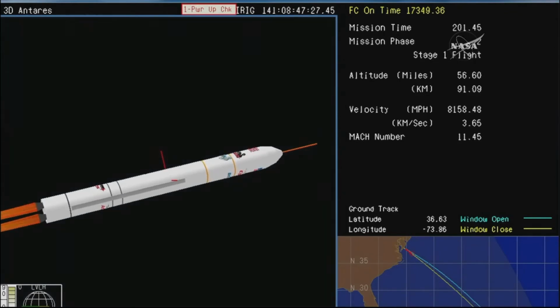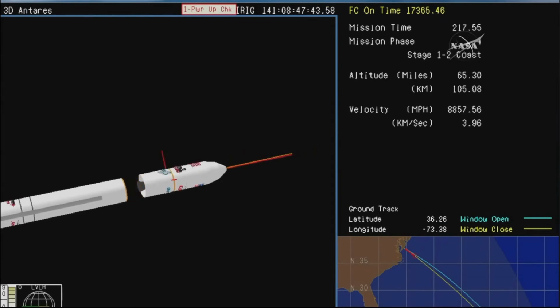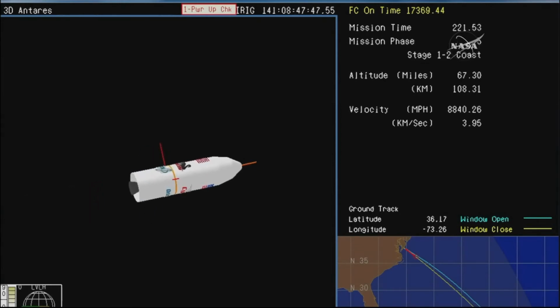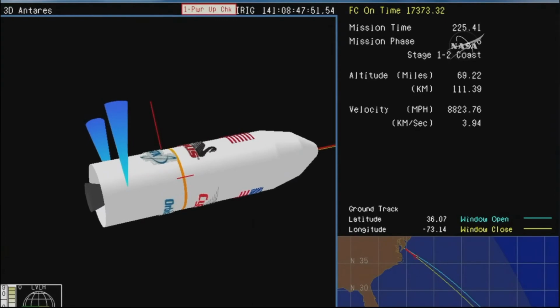And we're going to be standing by for MECO, or main engine cutoff, for the first stage. Core pressures remain nominal with VNO4 and VNO5 open. And we have MECO. And MECO, or main engine cutoff, is confirmed. The first stage, the fuel gone, its job done, dropping away.